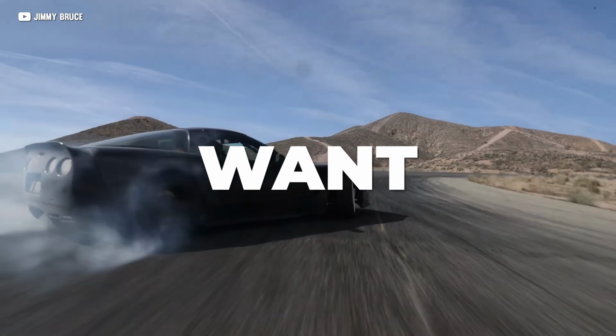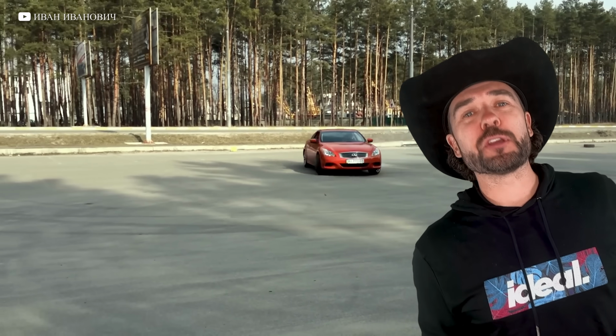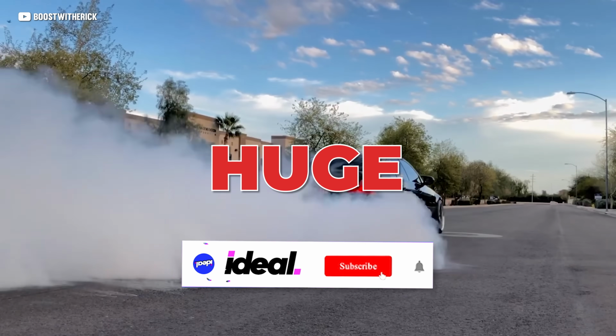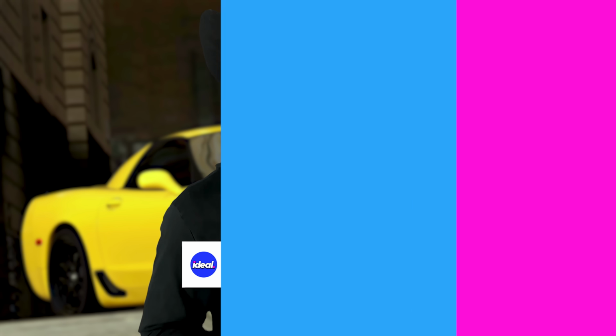So, you want big power. You don't have big money? Well, good news for you, because these are 10 of the cheapest cars out of the box, which have a ton of horsepower. I'm Brad, welcome back to Ideal, and let's go.